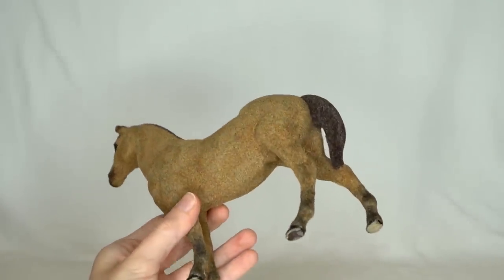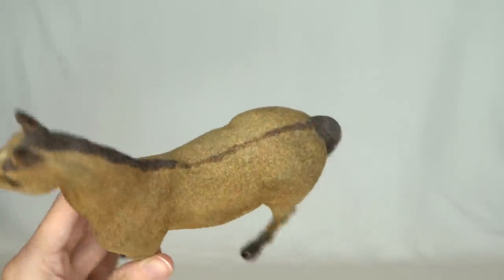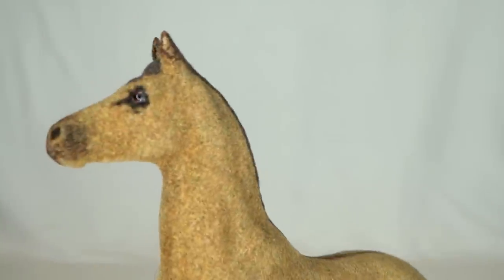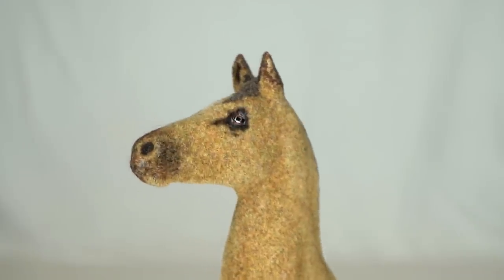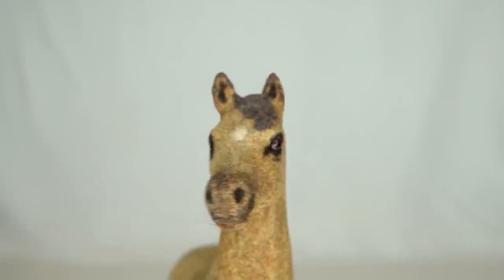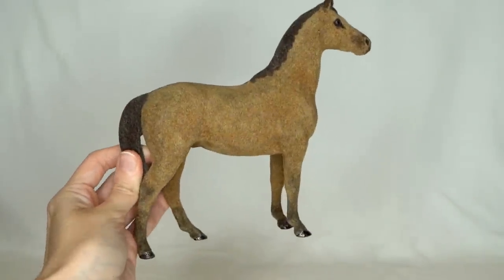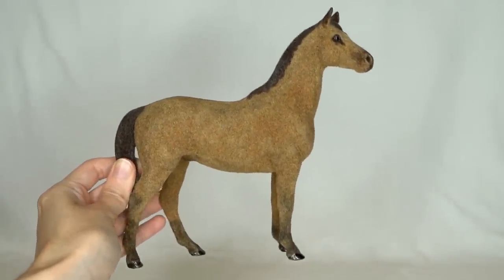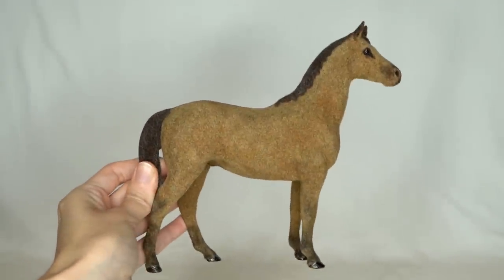And this guy is in really nice condition. And he's got a little dorsal stripe, so he's sort of a dun, I guess. He has painted eyes. He's got some fun little details on him. He is super cute. So when I saw him, I was just like, yes, I have to have this guy. He is too cool, too cute. Need another flocky horse in my collection.